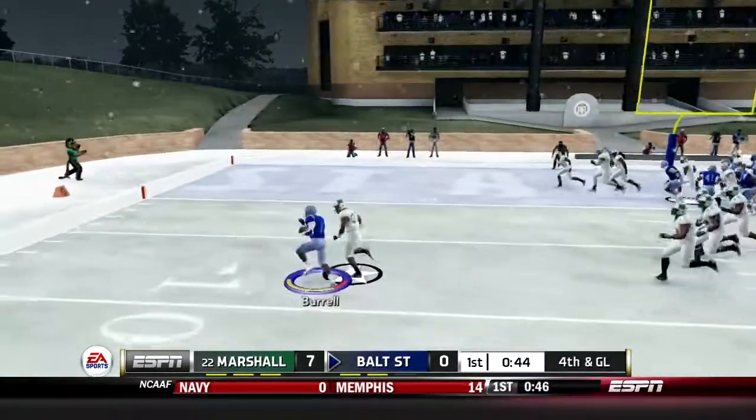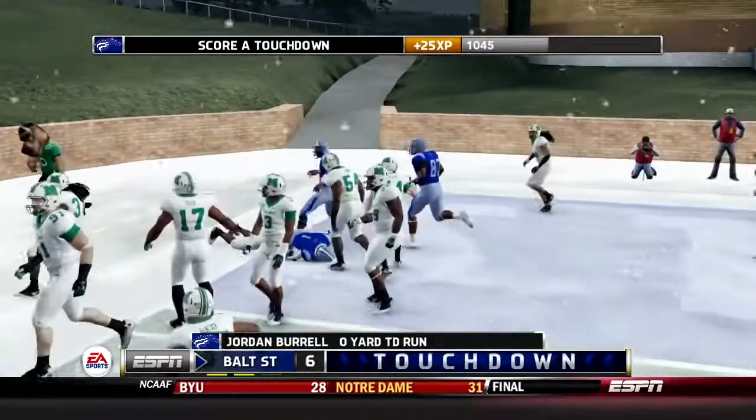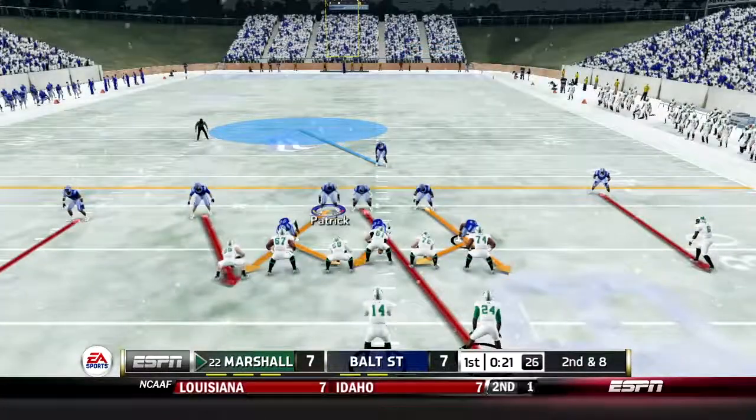Burrell on the pitch. He's able to break a tackle. Nearly gets ran down again. And this time he gets into the end zone for a touchdown. Very close call right there. But Burrell able to fight his way into the end zone.